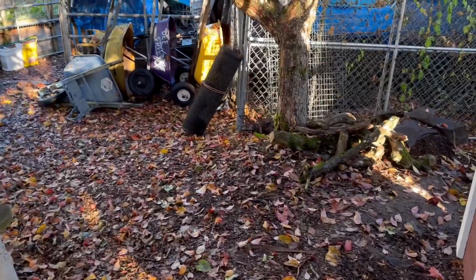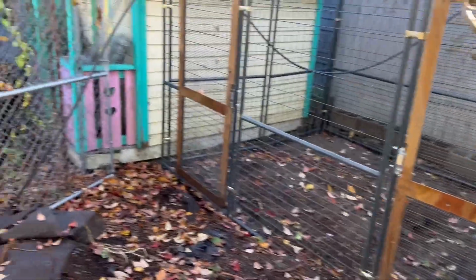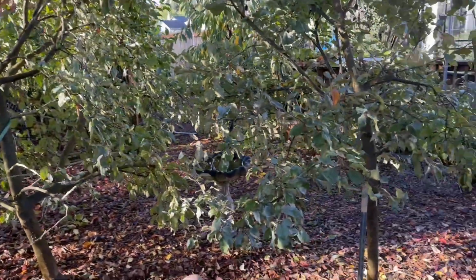So we have a cute little house here that we've been working on. It's a darling little house we're doing. And then back here we have their house, their cage. And this will all be set up with a roof on it and all that, and all this mess will be cleaned up. So there you have it, guys. The good, the bad, and the ugly.